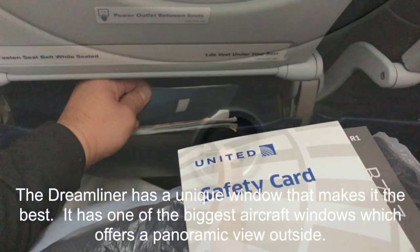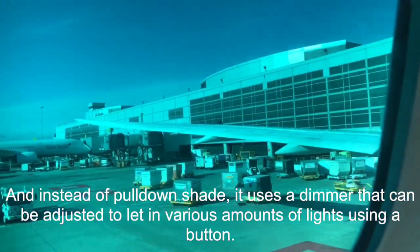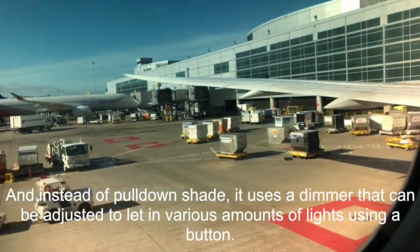The Dreamliner has a unique window that makes it the best. It is one of the biggest aircraft windows, which offers a panoramic view outside. And instead of the pull-down shade, it uses a dimmer that can be adjusted to let in various amounts of light using a button.